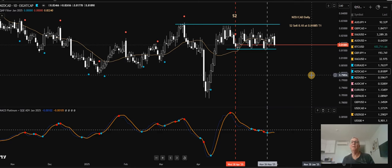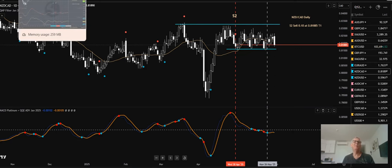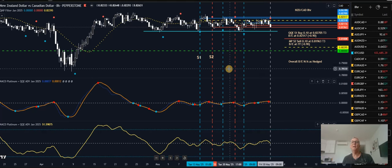New Zealand CAD. Now look at this. The good thing is I'm in a sell from the 1st of May. Even though it's actually gone sideways, we're back to my entry level. Now I'll flick to my 8-hour charts because I trade this pair on my 8-hour charts. Have a look at this dog's breakfast. New Zealand CAD, have a look at this. I'm in trades.